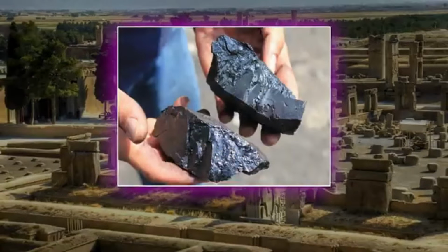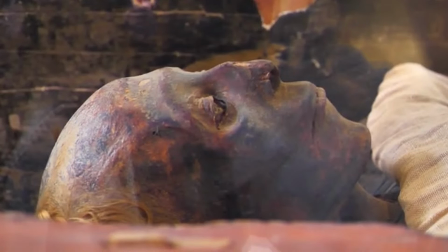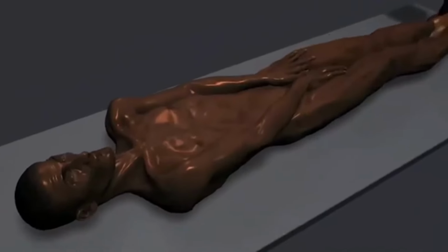And it's interesting to know that one of the materials the ancient Egyptians used to mummify a body was bitumen, and that's where the term mummy comes from, because mum was the name for bitumen, and mummy comes from that word.